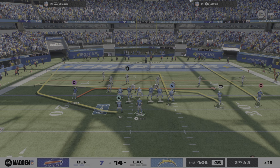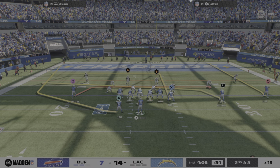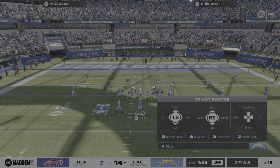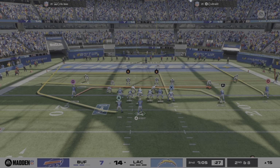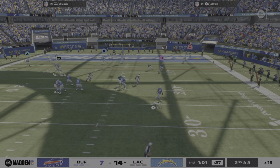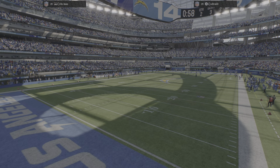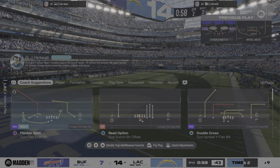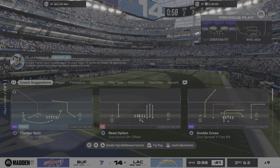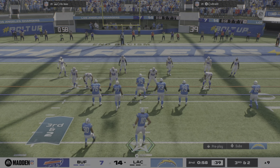Need a better result than that last run. It's 2nd and 8. 380. Cut. Ready. Working from the gun here, it's Herbert. Escapes the pocket. He's running with it. And he gets leveled just before he reaches the marker, and that hit prevents a 1st down. Timeout called by the Chargers. Their first. 8th play of the drive now.